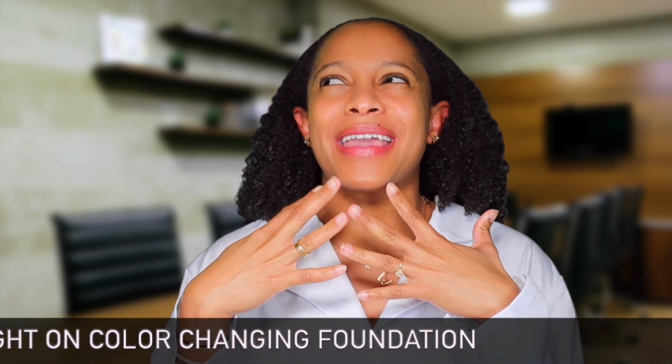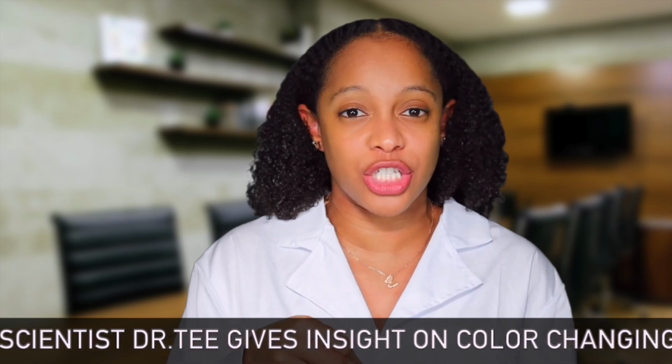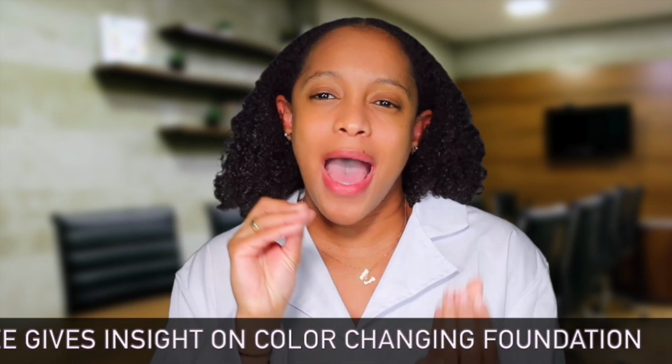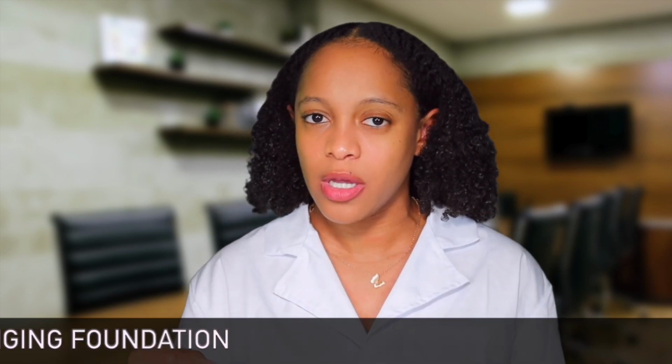Now, it's like buying the cookie dough from Pillsbury versus buying the cookie mix in a jar. All you have to do is place the Pillsbury dough in the oven, but when you do the one in the jar, you actually have to mix the ingredients in the jar before placing it in the oven. At the end of the day, it's the same chocolate chip cookie, just packaged differently. The truth is, the term color changing foundation is just a marketing ploy. Don't believe the hype. Okay?